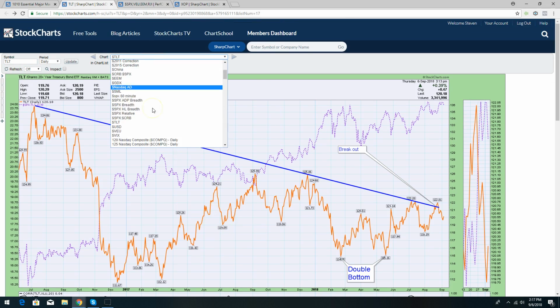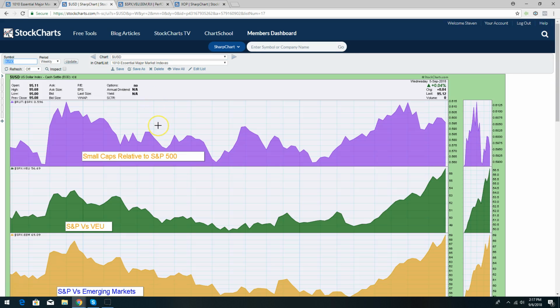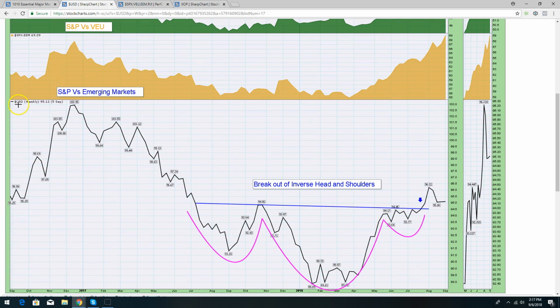Let's look at the dollar. Let's just go down here. So you have the USD, the weekly chart, and we know it broke out of a head and shoulders. We know it broke out of its downtrend. The trend has reversed. It popped real quick, so that was a definitive breakout. I mean, it was crystal clear. And now it's pulling back into this zone.